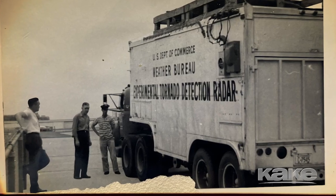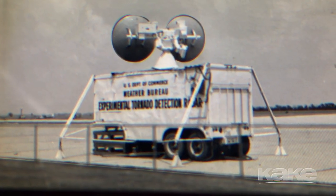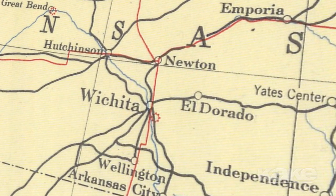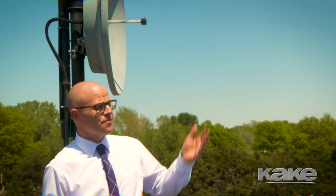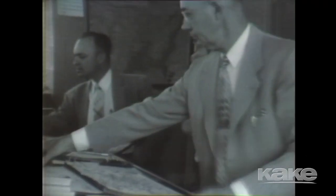So they acquired more Navy surplus, and an experimental program was formed. They placed the radar on top of a trailer. They parked one of these units in Wichita Falls, Texas, and the other in Wichita, Kansas. For over a year, they scanned the Kansas sky without success. It wasn't until June of 1958 when the pattern was perfect.